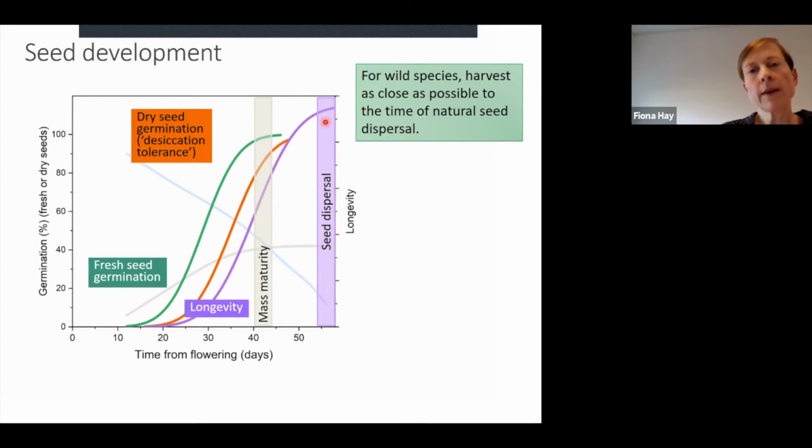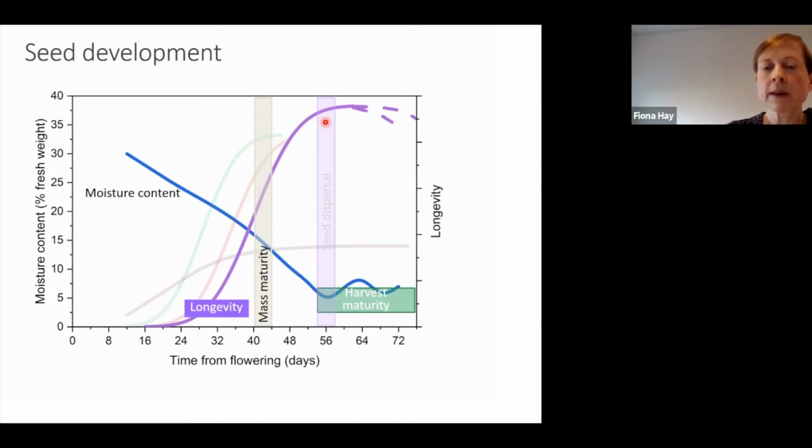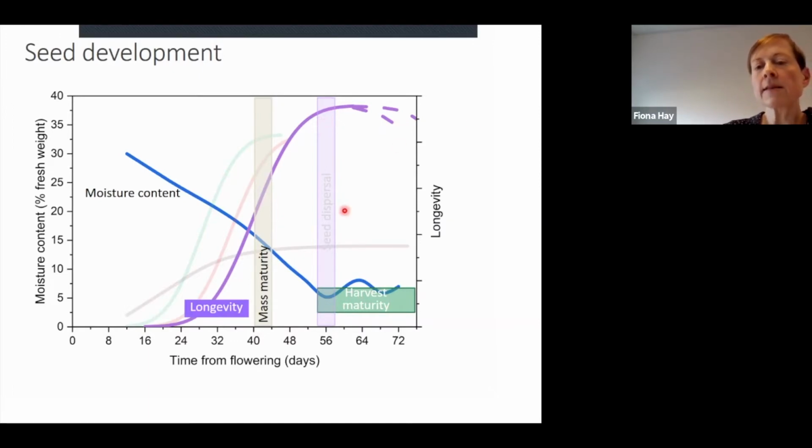Many of us are working with shatter-resistant crop species, so the seeds don't disperse. In that case, the moisture content of the seeds, as they're sitting on the plant and exposed to ambient conditions, will fluctuate. When it goes below a certain level, the seeds might be ready to harvest, and we might call that harvest maturity. If it goes up again, as the ambient humidity goes up again, we might delay harvest until they've dried down a bit again.